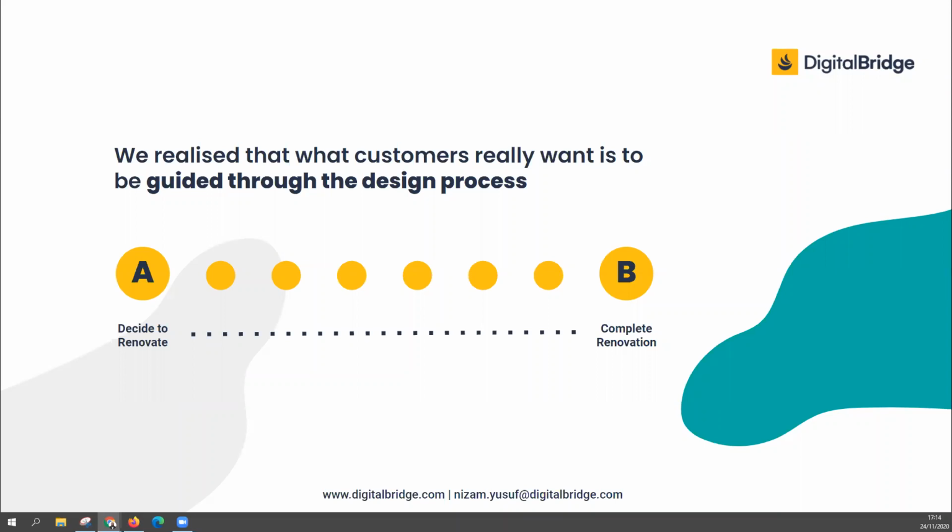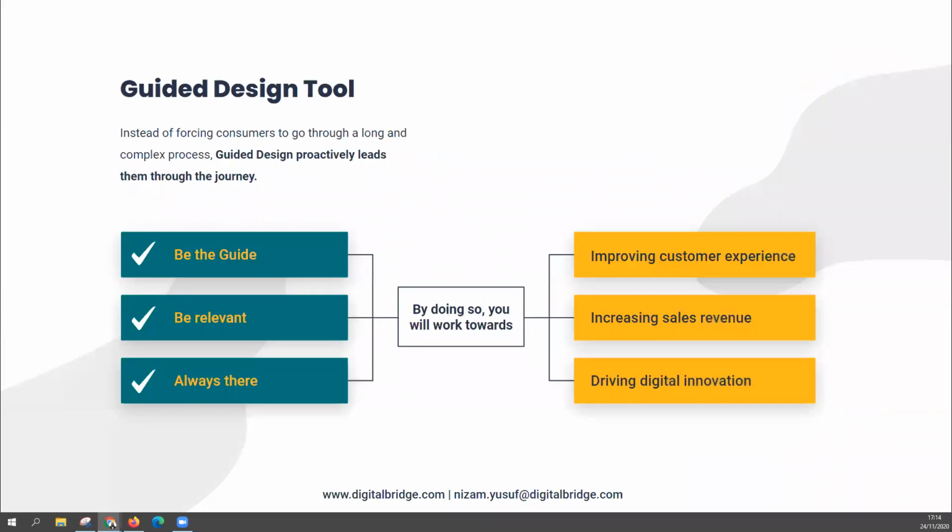Stepping back and understanding all of this is what gave us the idea of guided design and the reason to build each of the features we have within our tool. Instead of forcing consumers to go through a long and complex process, guided design proactively leads them through the journey. So you become the guide. Customers should never be left on their own to figure out functionality or be unsure of what to do next.